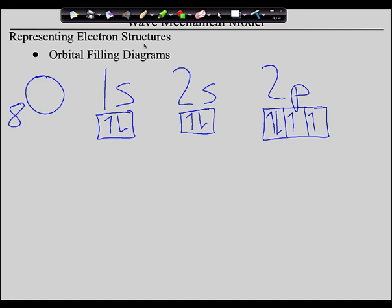So we're going to do hydrogen. Where is hydrogen? Where is this? 1s. How many electrons does it have? 1. So please don't do this. I'm going to go hydrogen, 1s. There's my box. And that was so much fun. I'm going to do it again.